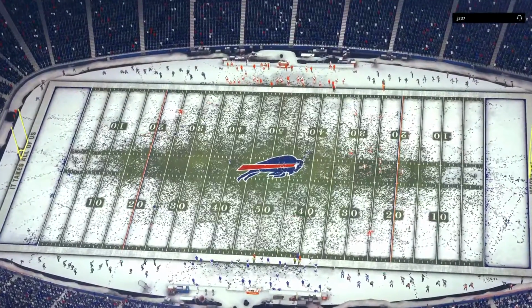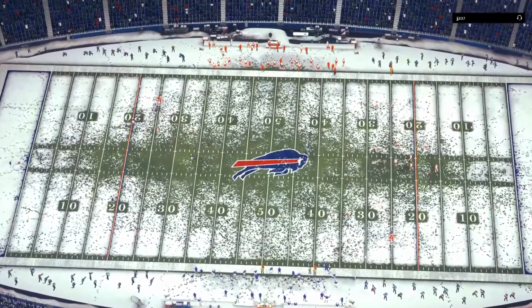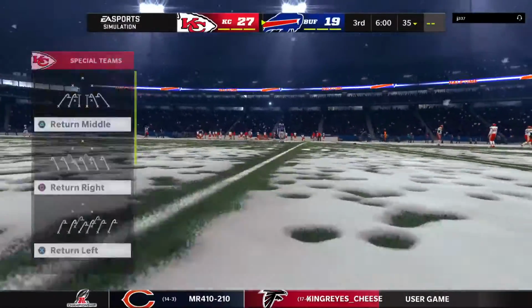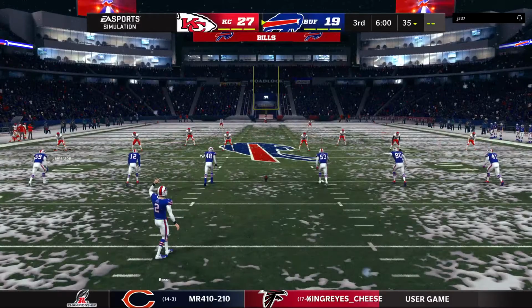So we come upon halftime in the AFC title game, as we'll send you down to Orlando, and we check in with Jonathan Coachman for our EA Sports halftime report.